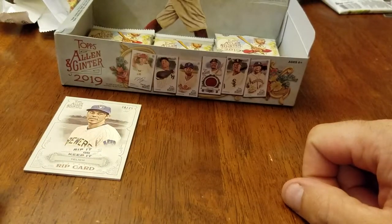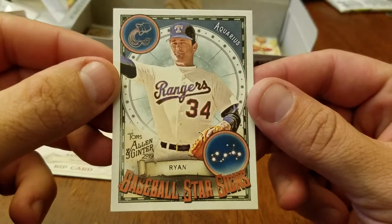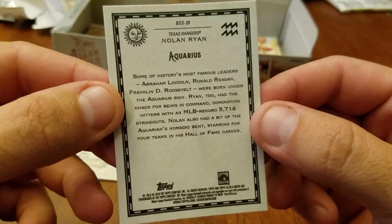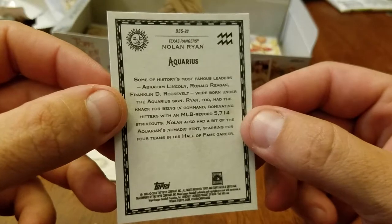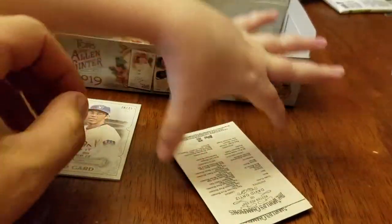See what you got. Look at this. Ask him, pull the Nolan Ryan. Baseball star signs. Nolan Ryan. I don't know. That almost trumps the rip card, do you think? Pulling Nolan Ryan. That's what it was after. Good job. Thanks. Nolan Ryan.